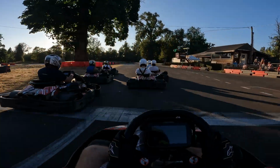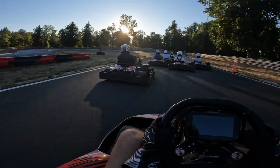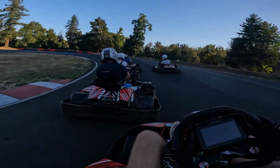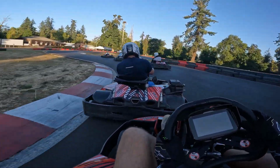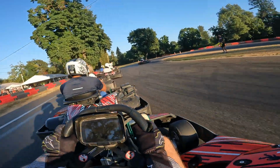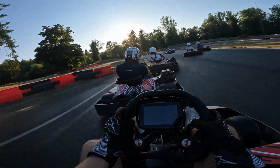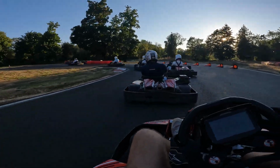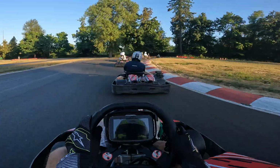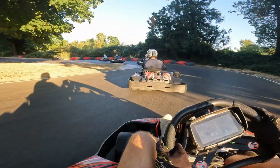And green flag. Take a slight look here to the inside, see if there's a gap for me. Cover off any attack of the inside up turn 1. Ooh, strong contact there. Driver kind of turned down onto manual. And try to just stay on the bumpers here. Not worth trying to dive under them there in the 4th corner of the first lap. Easy way to ruin your race.